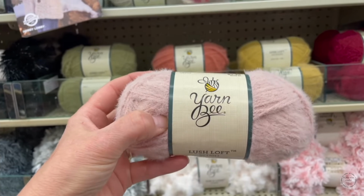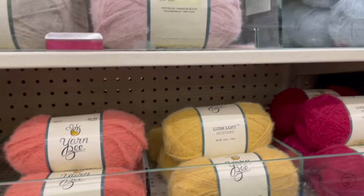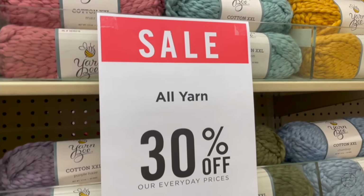Planner types also anticipate which projects they're going to be working on throughout the year. They also know when the big sales are happening and they plan accordingly. The planner already has a good yarn organization system in place and probably doesn't even need this video. So if you are the planner personality type, please leave your secrets in the comment section below. I am definitely not the planner.